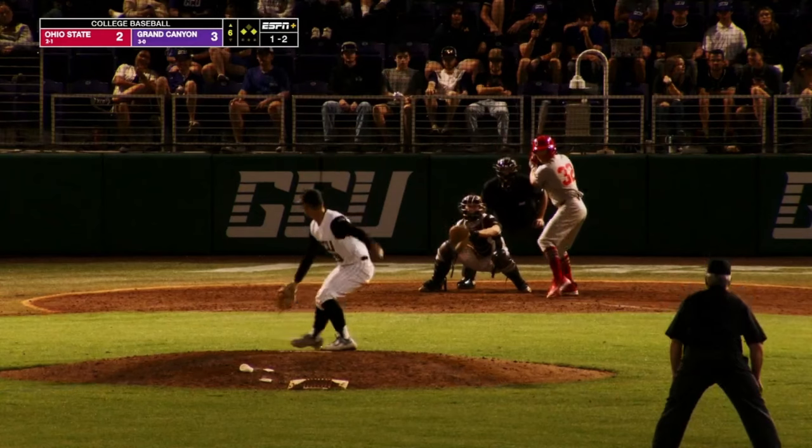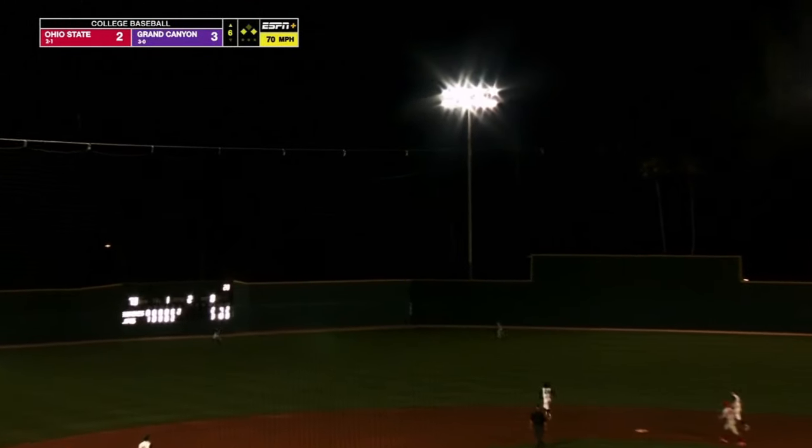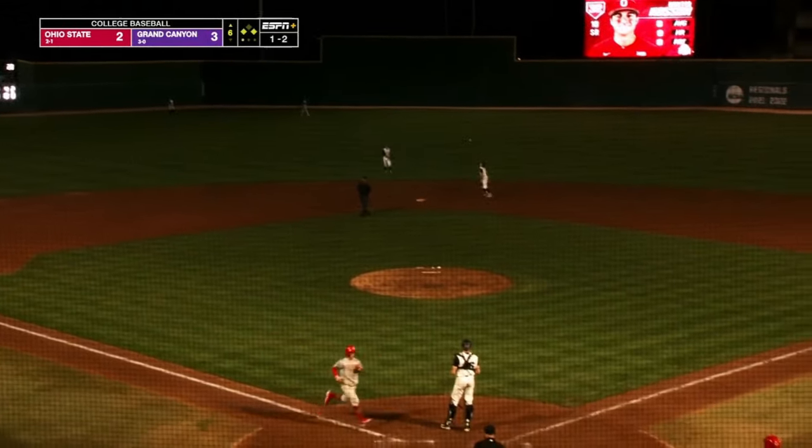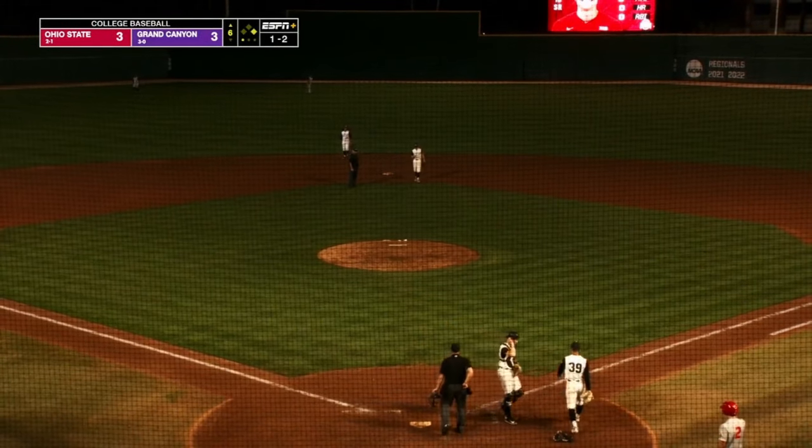Checks the runners. There goes the runner in the air to center field. That's going to be deep enough to tie this game. Verduzco's got it. His throw will come back into second. Mershon scores. And with one down, we got a whole new ball game. 3-3 here in the sixth.